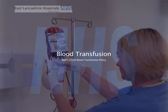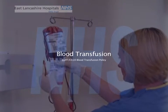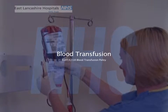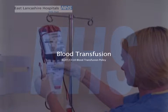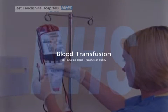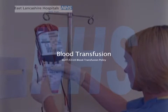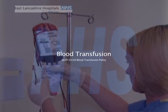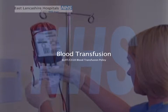Incidents relating to the transfusion of blood continue to occur across the NHS and the Trust. Since 1996, Serious Hazards of Transfusion, SHOT, the UK Transfusion Incident Reporting Scheme, has reported over 6,500 occurrences. Of these, almost 40% relate to the transfusion of wrong blood, i.e. blood for one patient given to another patient.